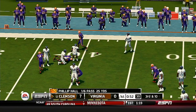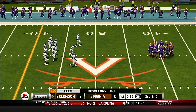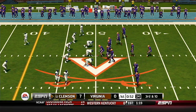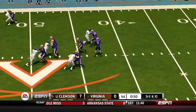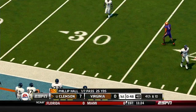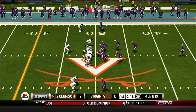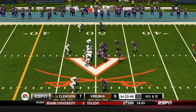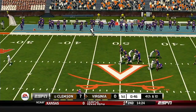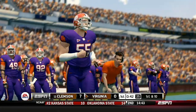Got a receiver and he dropped it. Receiver incomplete. Madison's intended receiver on the play. Fourth down. Myers is back awaiting the punt. This one's going to be down in the end zone for a touchback.